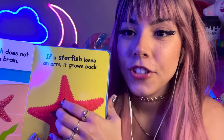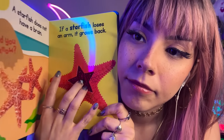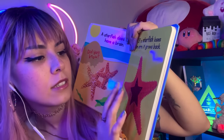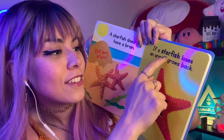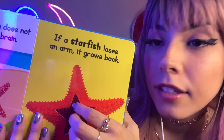Now we have a starfish. A starfish does not have a brain. I love that that's the fact that they put for the starfish. Feels like they're roasting the starfish, but I think they mean it literally, you know? Imagine if they didn't, though. Anyway, if a starfish loses an arm, it grows back. Whoa! That's really cool.